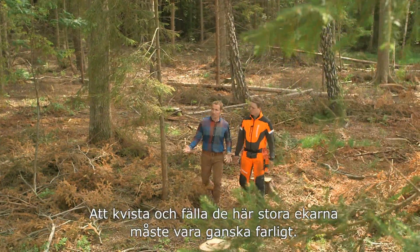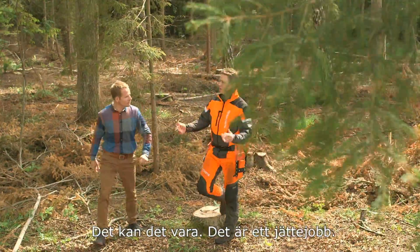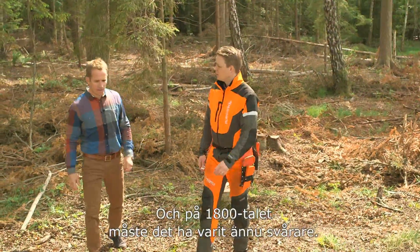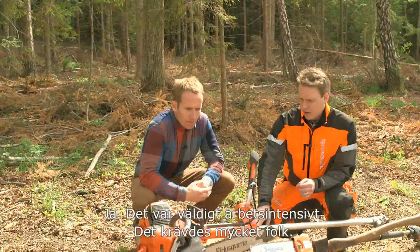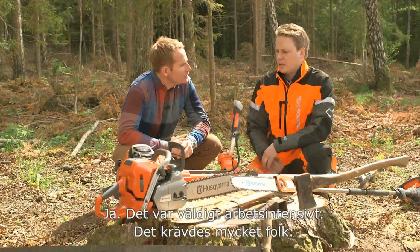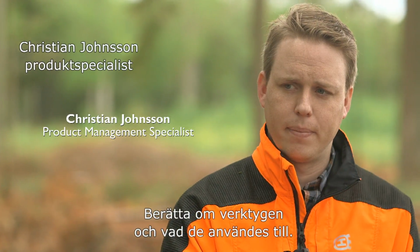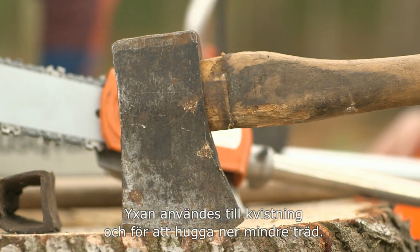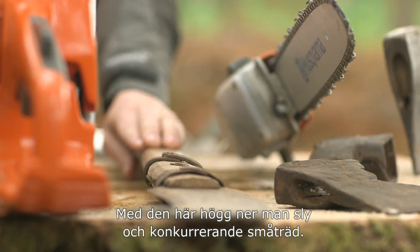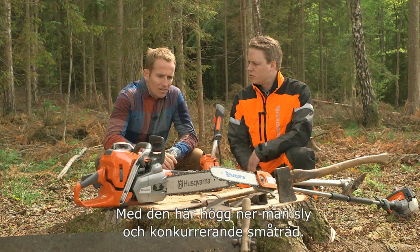So imagine living and felling these huge oaks must be quite dangerous. Well, it can be, obviously. It's a huge task. So back in the mid-1800s, that task must have been even harder. Right, yeah. It was very labor intensive as well. A lot of people. So talk me through these tools and what they did then. The axe was mainly for limbing and maybe cutting down smaller trees. Okay. This one was for cutting away bushes and competing small trees.